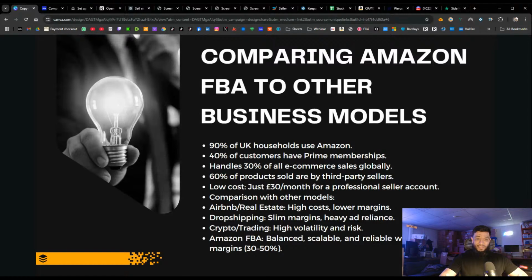The brilliant thing is, it's only £30 a month to have a professional account with Amazon. You can have an individual account, which is free. However, you won't benefit from the next day Prime eligibility as you will with a professional account. So I would always recommend that anyone who wants to do Amazon FBA properly starts with a professional seller account.